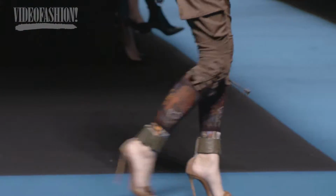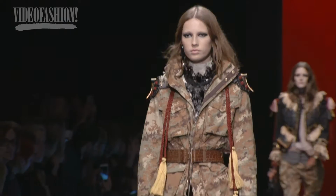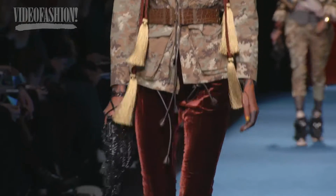Each look comprises one element from each theme category. So if the shoe is military, then the pant is maybe a velvet Victorian pant, and then a military samurai belt, and a combat coat.